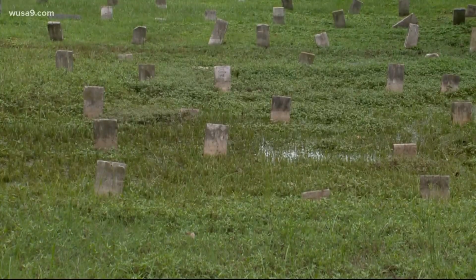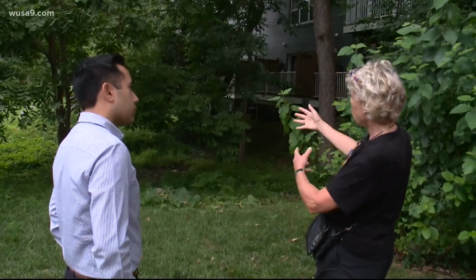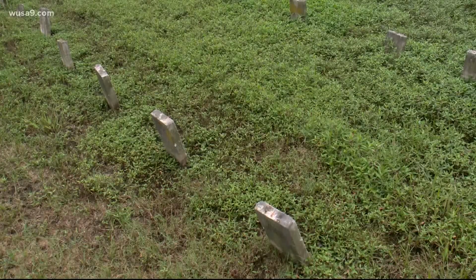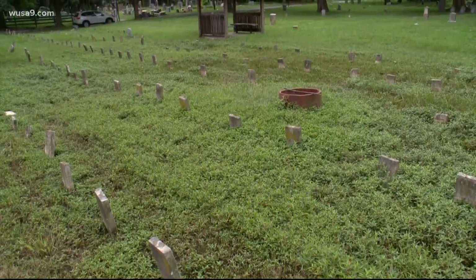But with years of flooding, residents in the condos say the city is aware of their concerns. Half of the gully is owned by the city, so it's negotiating who is responsible and what type of erosion control can you put in there.